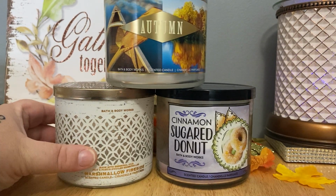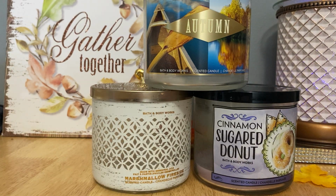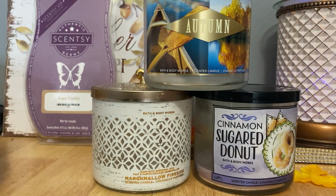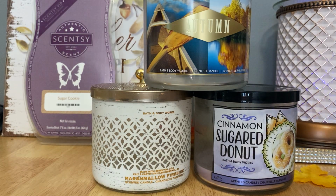I'm gonna make a little bit of room here. Okay, so that's it for candles, guys. I'm very proud of this. I finished my sugar cookie brick, my first one. Now, because sugar cookie is such a soft fragrance and it doesn't have the strength and throw that I wish it did, I use a lot of it. So I went through that much quicker than any other brick. But I was using that sugar cookie with other spicy fragrances to add a sweet bakery note, and it worked out really well.